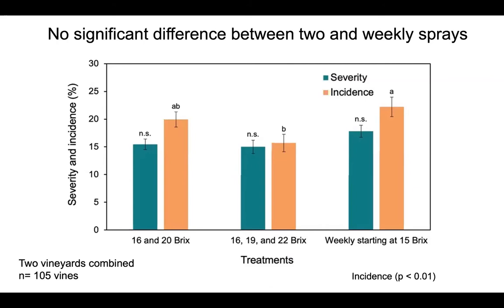So here we're looking at severity and incidence as a percentage on the left, and this compared our 2, 3, and 4 to 5 sprays. As you can see, we have no significant difference in severity between any of the treatments, and we have no significant difference between the 16, 20 Brix as well as the 16, 19, and 22 Brix for the sour rot disease incidence. What was really interesting is we saw a significant difference between the 16, 19, 22 Brix, as well as the weekly starting at 15 Brix for sour rot incidence. So for the weekly, we actually saw a higher disease incidence.